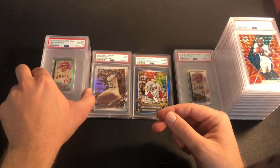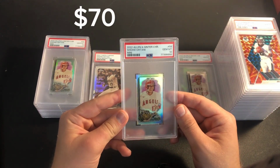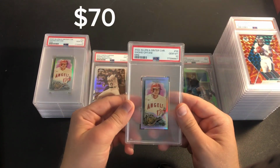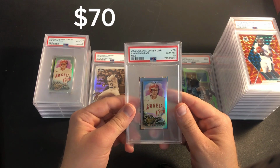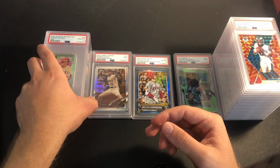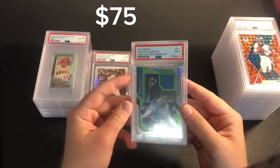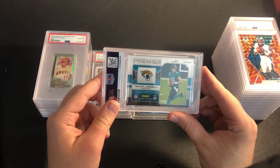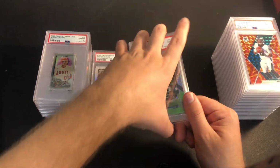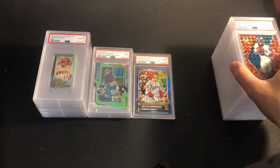So I graded 5 of these. They all came back 10s, which is awesome. The prices have dropped on these quite a bit though since I sent them in. I'll still make money, but just a little unfortunate. But grading does help with price drops. Expected a 9 on this jersey card, but I'll still be able to probably make some money out of it. I got a good deal on it, and 9s on thicker cards, generally you can still make a good profit. So there's that first stack.